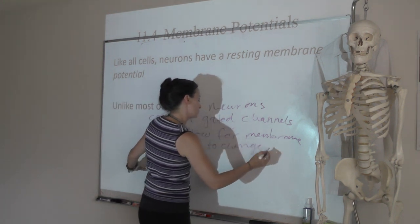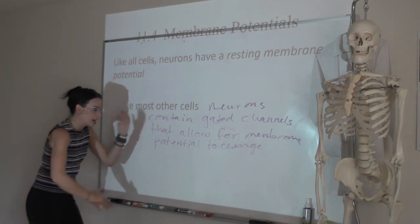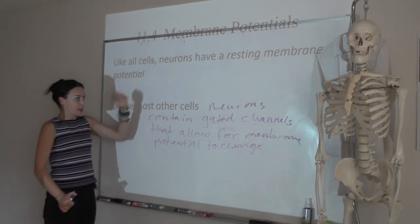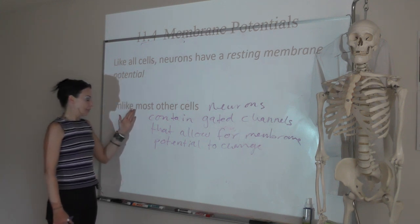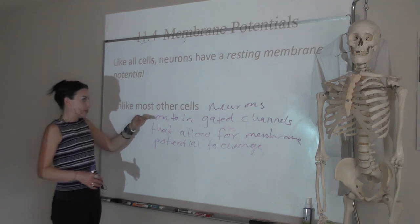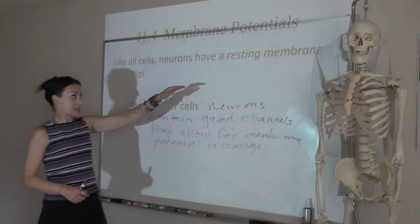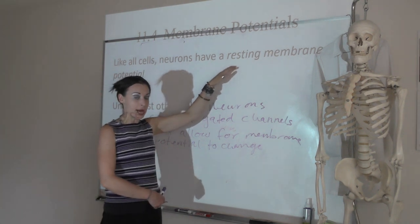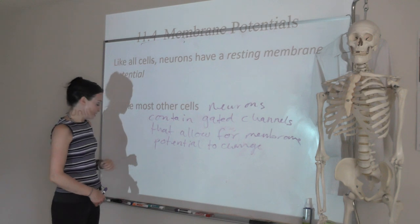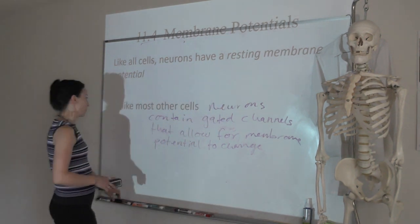What do I mean? Well, we've got chemically gated channels that are going to allow ions to move in, and it's going to change what we can measure, the difference that we measure across that membrane. We're going to have voltage gated channels that are going to open and allow ions to flow, and we're going to change that potential that we measure across the membrane. So that won't be rest anymore, because we'll be moving away from rest. Not all cells can move away from rest, but neurons can, muscle cells can. They're pretty cool. So just be aware of that.